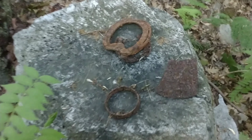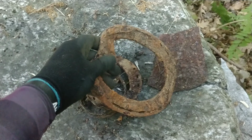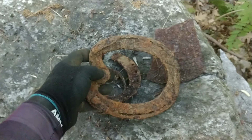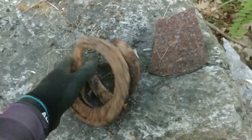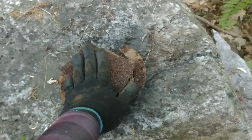Now, why they leave this stuff is beyond me. I'm going to take it home. I might try to, especially that. I think that was like a therapeutic type horseshoe. I don't know. I've heard different rumors. It was a snowshoe. I don't know. For horses, but got that. You got the old broken axe head, which you can't really do much for, but I'm going to be taking that home with me.